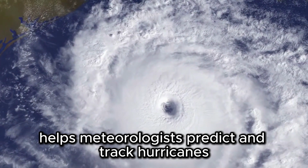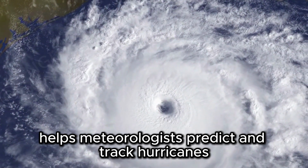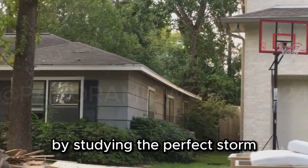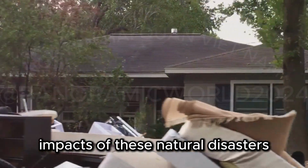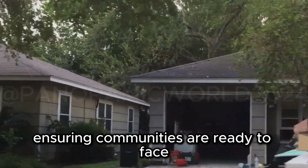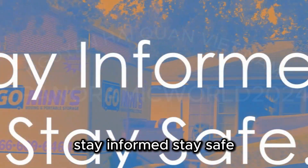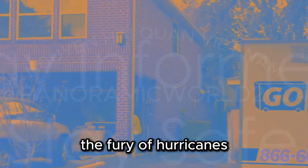Understanding these elements helps meteorologists predict and track hurricanes, ultimately saving lives and reducing damage. By studying the perfect storm, we can better prepare for the impacts of these natural disasters, ensuring communities are ready to face the challenges they bring. Stay informed, stay safe. Knowledge is our best defense against the fury of hurricanes.